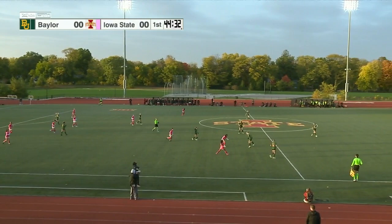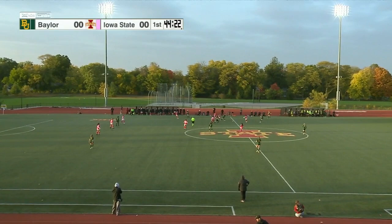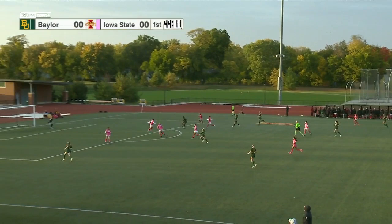Both teams play a pretty possession-oriented style of play. In Michelle Leonard's first year here, new style, new coaching staff, definitely pushing some changes to the Baylor Bears, but will retain that possession-oriented style of play. And here come the Bears, right down the middle. Mueller served it in, top of the box, rejected.